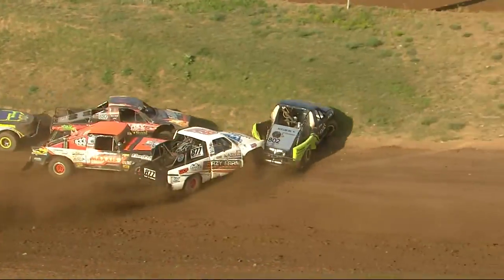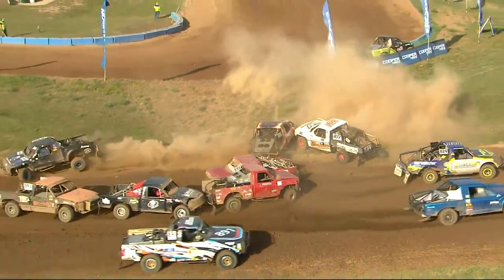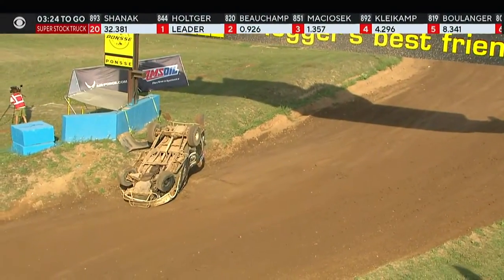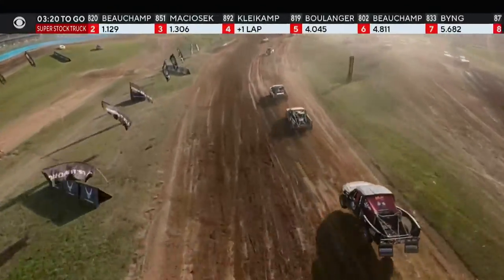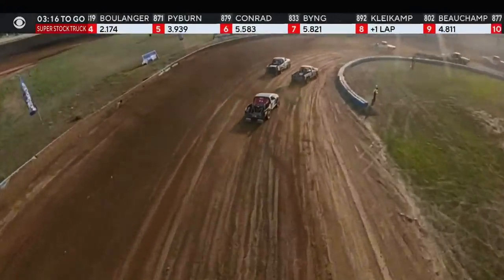Collected Cosiza, Bing got involved, Kleikamp was involved, Holiday, Summers, and that's like a stock car pile up there. Just about half the field involved in that one way or the other. And there's Jorgensen still stuck on his lid up in turn two. Yeah, that's definitely not a parking lot. You cannot park there. Those guys need especially to get back upside down.